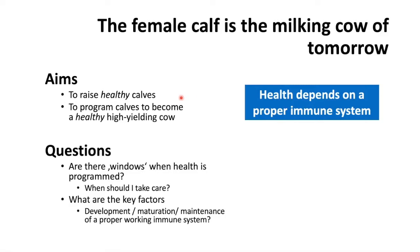So we have two times the term health or healthy. And if we want to know on what health depends, then we end up rather soon with the immune system. And we want a proper immune system which ensures that the animal remains healthy. The term proper is quite important, and I will put some emphasis on this term later during my talk.